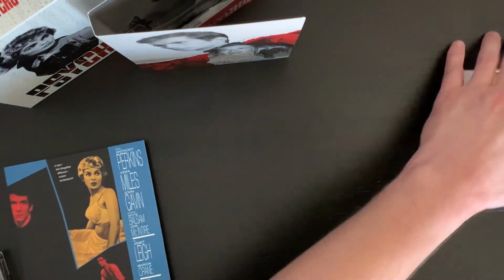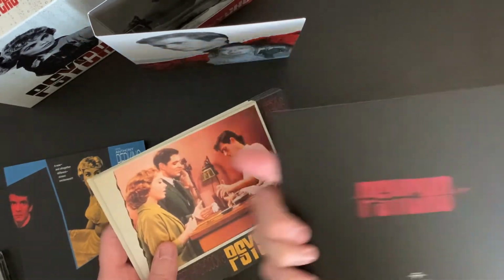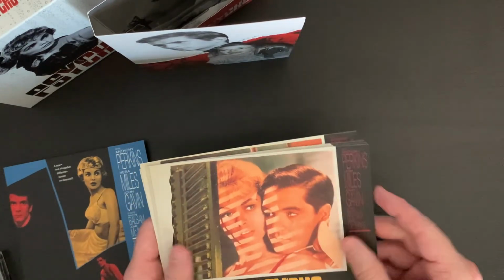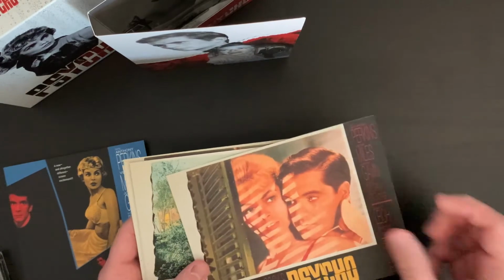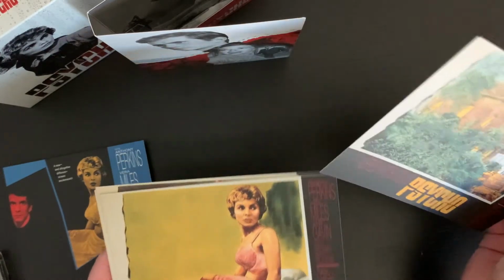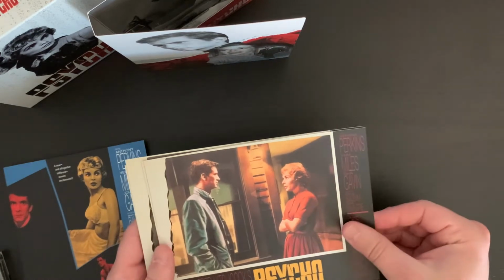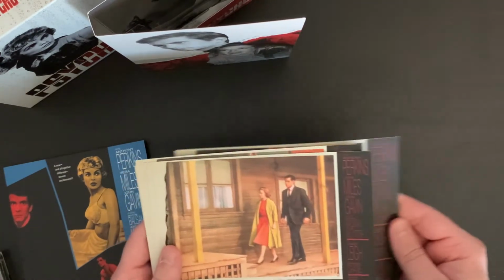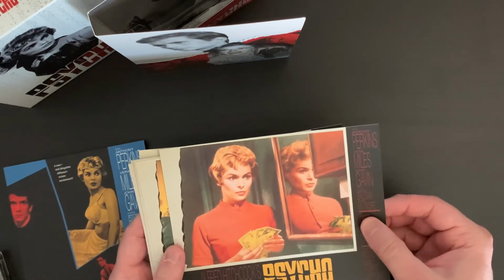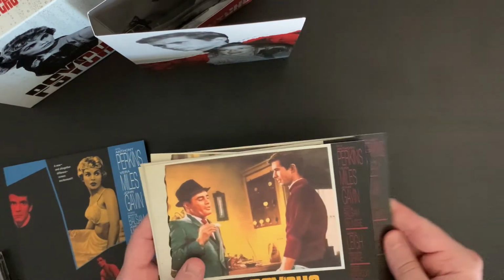All right, so very cool. And then here we go with our stack of lobby cards. Let's see if there's anything on the back. So we have the same that was on the back of the other cards. These have a really cool vintage feel to them. Of course, the film is in black and white, but we have some color photographs here, which is really interesting. There she is, counting out the money in the, I believe that's the gas station bathroom where she's purchasing the car.